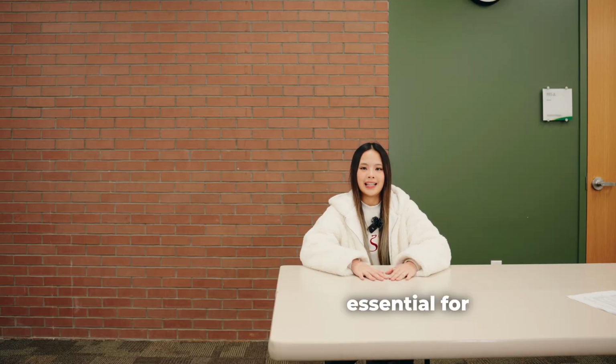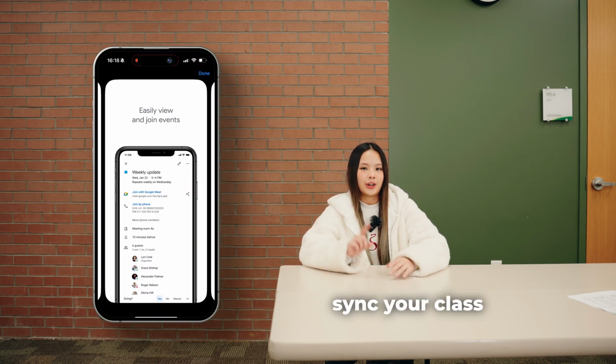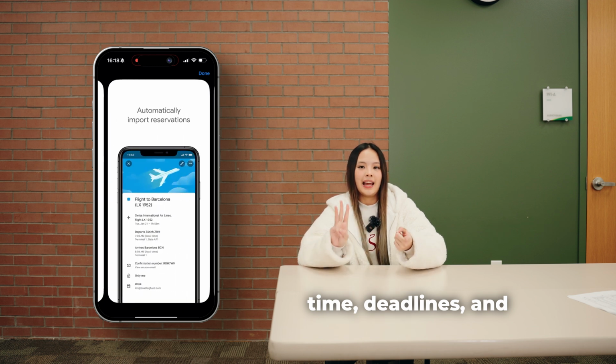Time management is essential for student success, and Google Calendar can help you keep track of your schedule. Sync your class times, deadlines, and extracurriculars all in one place.